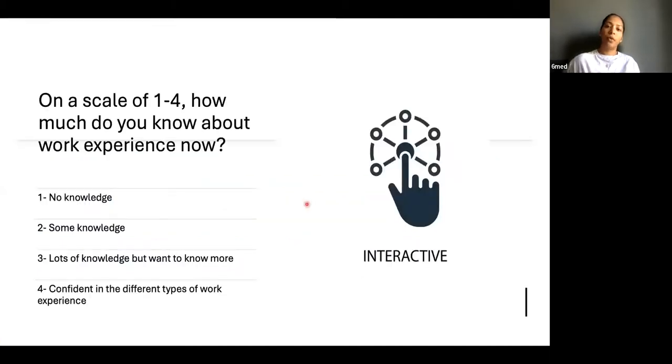So on a scale of 1 to 4, compared to the beginning of the session, how much do you guys think you know about work experience now? 1, no knowledge; 2, some knowledge; 3, lots of knowledge, but you still want to find out more; or 4, you feel really confident in the different types of work experience. If you could just type your answers in the chat, 1, 2, 3, or 4.